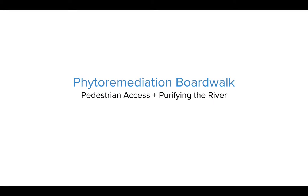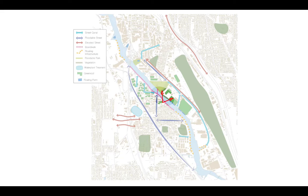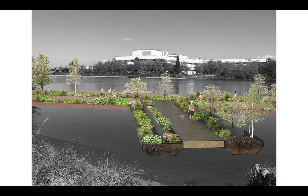The Phytoremediation Boardwalk. Many students suggested access from 8th Avenue in Georgetown to 8th Avenue in South Park, where over 100 years ago there used to be a bridge. A pedestrian boardwalk was suggested in its memory. This idea was combined with the process of phytoremediation in order to clean the river of contaminants using plants. The phytoremediation boardwalk would not only reconnect the communities to the river while cleaning the river, it would also create a much-needed access between the two neighborhoods.